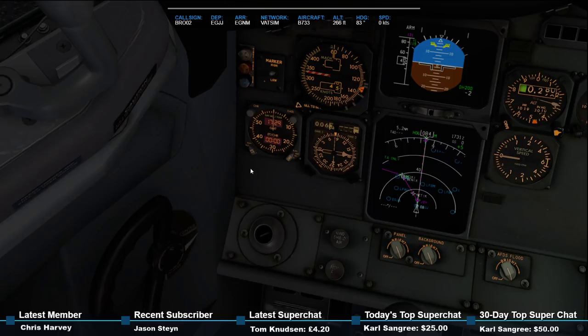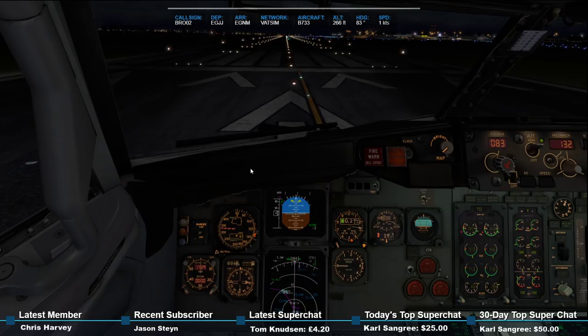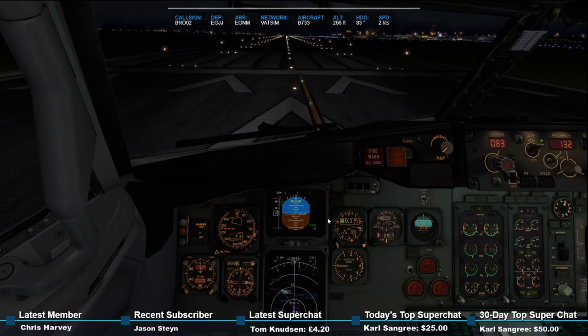Why is that not running? There we go, run. Excellent. Right, thrust up to 40%. I'll stay quiet during this takeoff roll so you can actually enjoy the noise of these engines spooling up, because it is awesome.